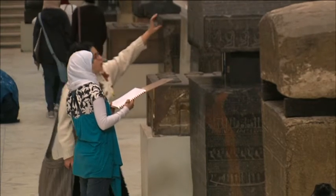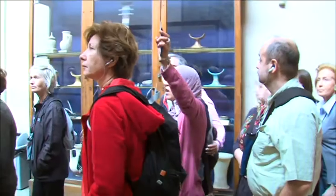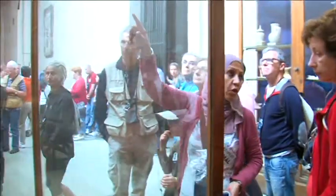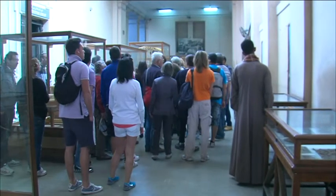But as the violence and chaos continue in Egypt, security remains a major concern here. When we visited the museum, it was almost empty, except for a group of Egyptian art students and a small group of tourists. But Dr. Abdelhamid says that despite the ongoing protests in Tahrir Square, the museum is safe to visit. We have very, very strict security in the museum because we have a special security of our Ministry of State of Antiquities, and also we have the police of tourism and antiquities as well.